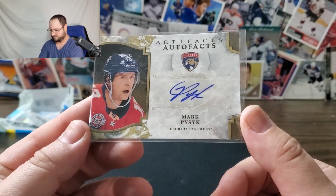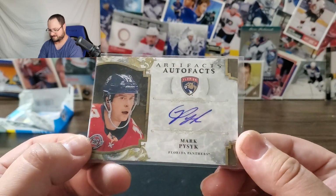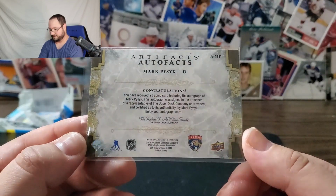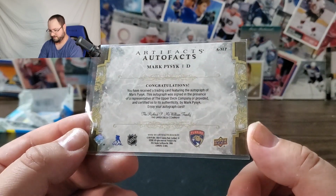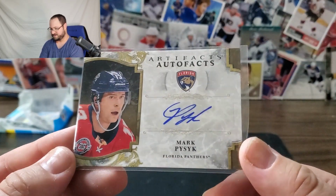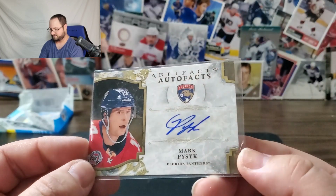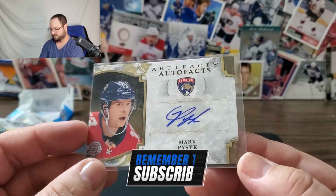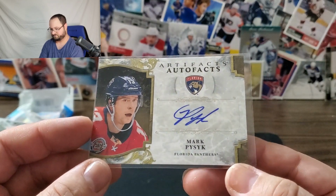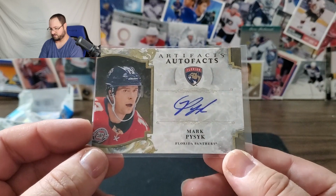So, our card of the episode falls on to this right here. This Artifacts Autofacts, Mark Pyzik. Just looking at this design, I actually really like it. It's pretty well done, and a nice big space for them to autograph in. However, it is a sticker autograph. I know some people frown upon that. To me, it makes no difference. I've said it time and time again. I just think it's a really nice looking card.